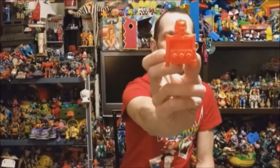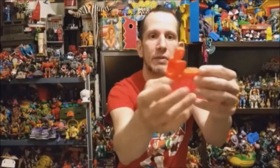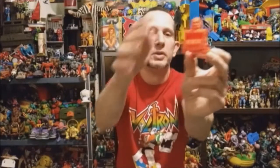So yeah, there you go. And yeah, it's totally a little bubble wand blower. I've had these things for years. I never knew that was how they transformed. I thought it was just some dumb whistle or something. But yeah, there you go.